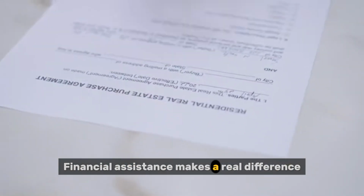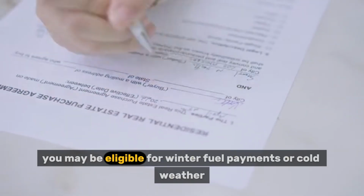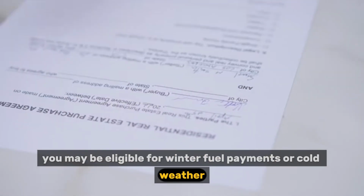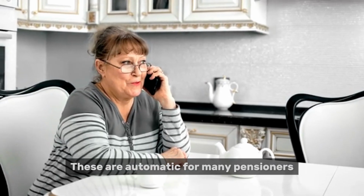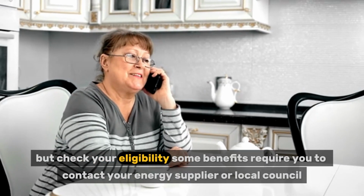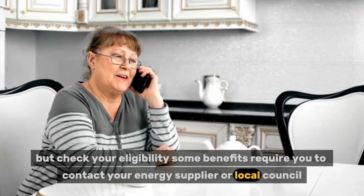Financial assistance makes a real difference. If you're of pension age, you may be eligible for winter fuel payments or cold weather payments from the government. These are automatic for many pensioners, but check your eligibility. Some benefits require you to contact your energy supplier or local council.